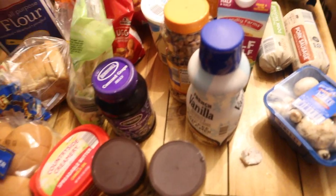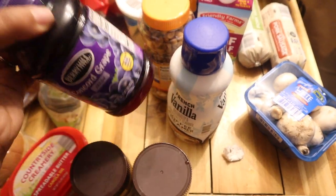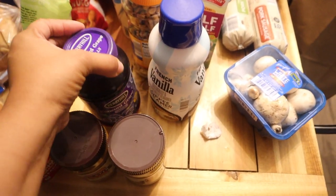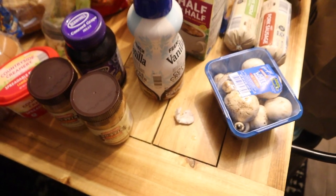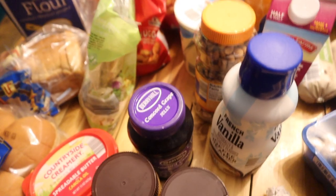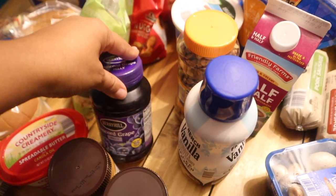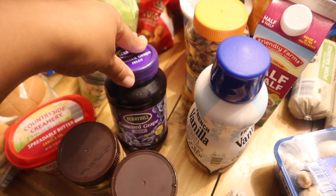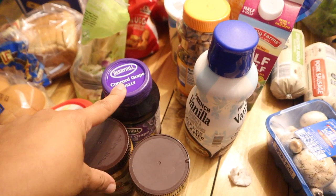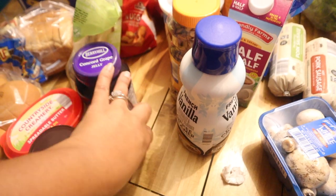I got some jelly, some grape jelly. I do not like grape jelly. I like grape jam. And I prefer it for my kids because it's less messy and it's easier to spread. And I prefer to get the Welch's grape jam if I'm gonna buy this kind, but they don't sell that at Aldi. I normally get it at Target. So I could have waited and got this in a Target pickup tomorrow, but I just decided to go ahead and grab it.